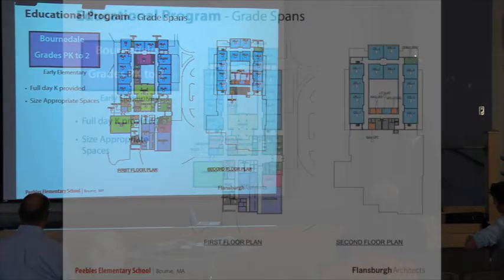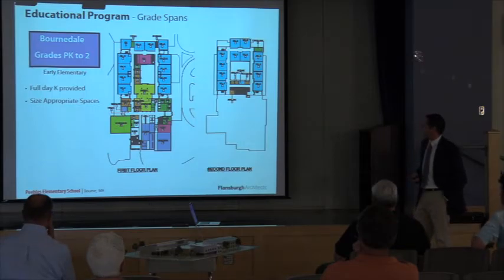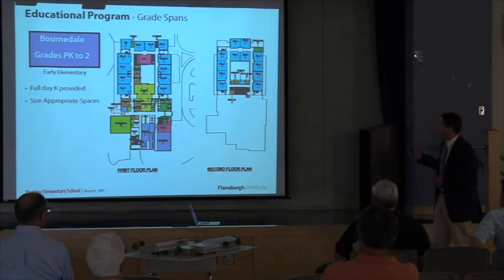This plan's a little fuzzy, but this is the Bourndale Elementary accommodating pre-K through 2. We have K and pre-K on the first floor, and first and second on the second floor. What makes this school lend itself to an early elementary is spaces that were cut back when this building was initially built. That gymnasium is half the size of what it should be serving an elementary school, but for an early elementary school, it's just right. It's around 3,000 square feet. There's a lack of sped spaces distributed through here, and so we want to look at improving where we can in this building. And going to an early elementary, the building fits that model well.